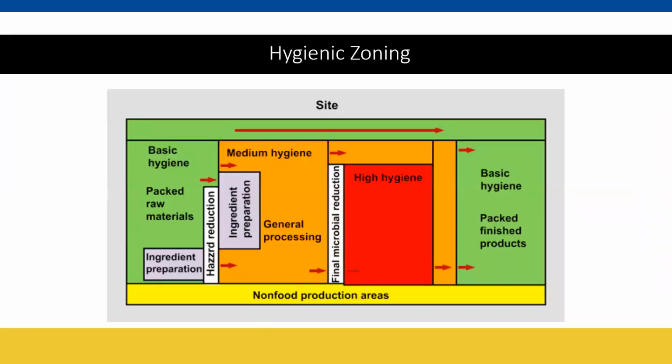Here's an example of hygienic zoning, right? You've got an area where you've got packed raw materials, you've received the product in, it's safe, right? All the packaging sound, so basic hygiene's needed. Now you're weighing out ingredients in the medium hygiene area, right? You're getting your product ready for baking or hot filling or whatever it is you're producing. Then you've got the actual action area, right, where it's critical that everything be as clean and as sanitary as possible. So that would be your high hygiene area.